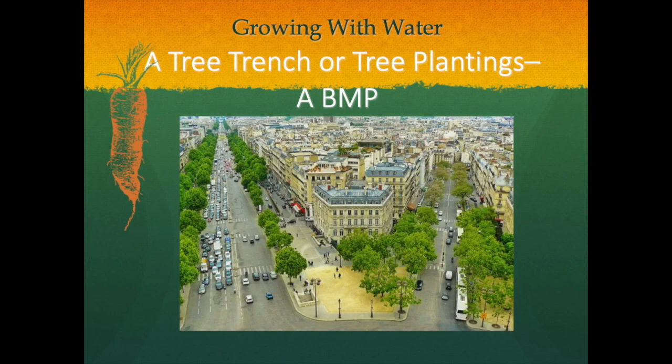Cities often install tree trench BMPs for stormwater control and to provide extra shade and animal habitat. A tree trench involves planting a tree on top of an underground reservoir comprised of topsoil, the tree's roots, and layers of rocks. An associated inlet for stormwater leads to these layers, which infiltrate and slow the entrance of stormwater into the storm sewer system. What tree species might be a good species for implementation of this BMP?